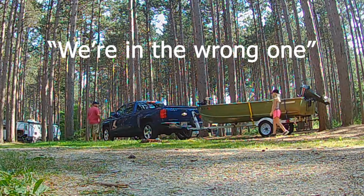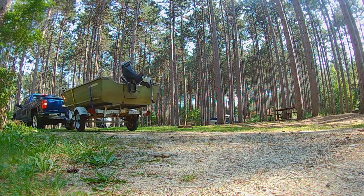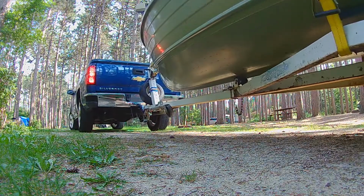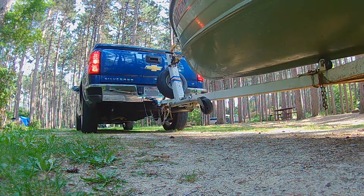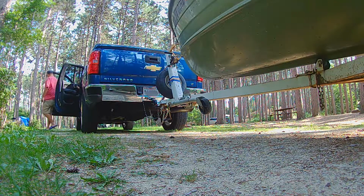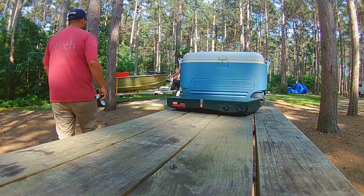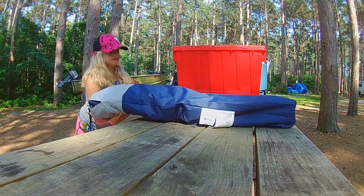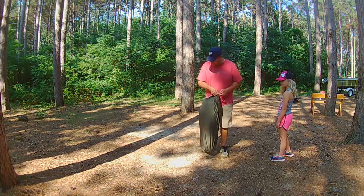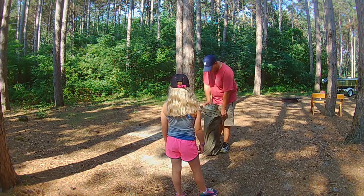We're in the wrong one. This is the right spot. You know why we're picking here? Why? Do you know why? Figure it out. Because it's a big flat space. Yep. And it doesn't have too many rocks. Right. Good.